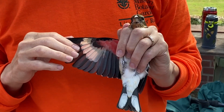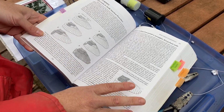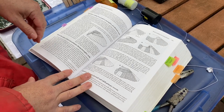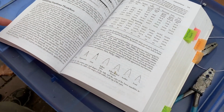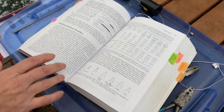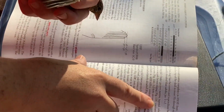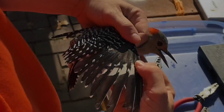The feathers actually tell us a story. They'll tell us how old the bird is with different molt limits, and there are different illustrations in this book that help us determine how old a bird is. For the birders who may be here, there's the flycatcher guide. We've got different flycatchers and they all look the same, so we look at a combination of wing and tail measurements, bill measurements, and what under the bill looks like. We have to fill out this worksheet to help us determine. No molt. Okay.